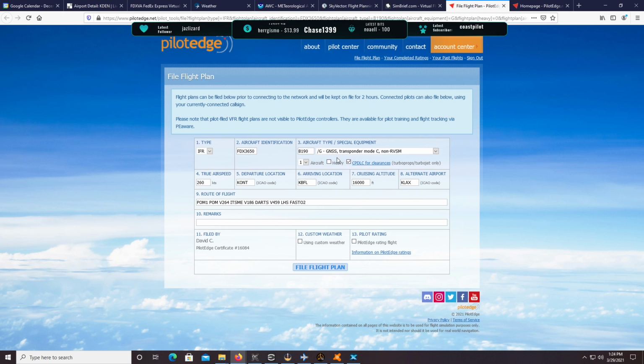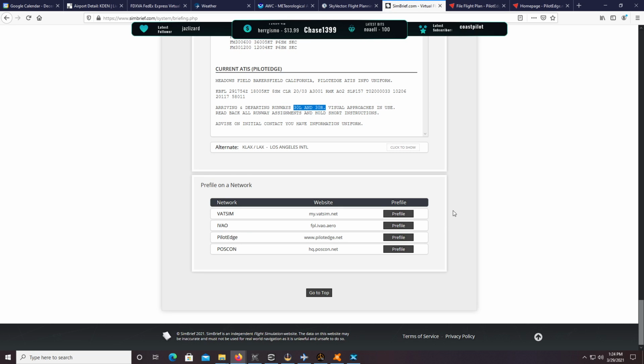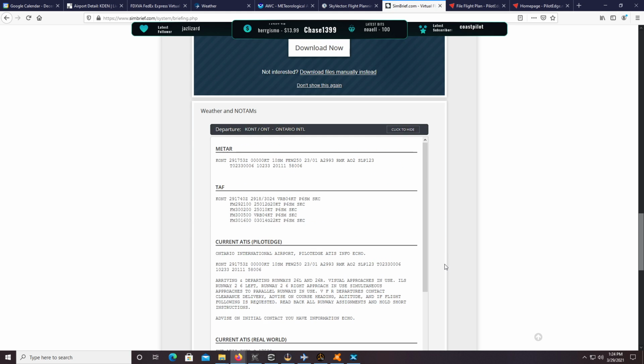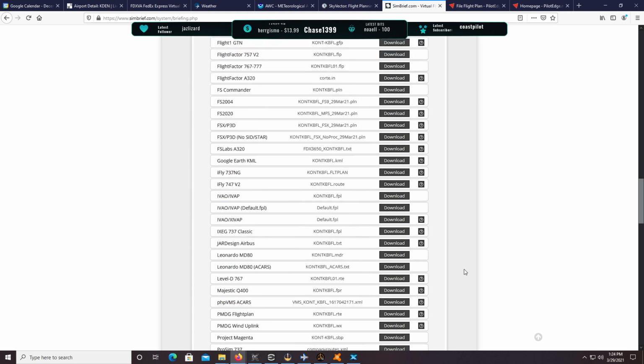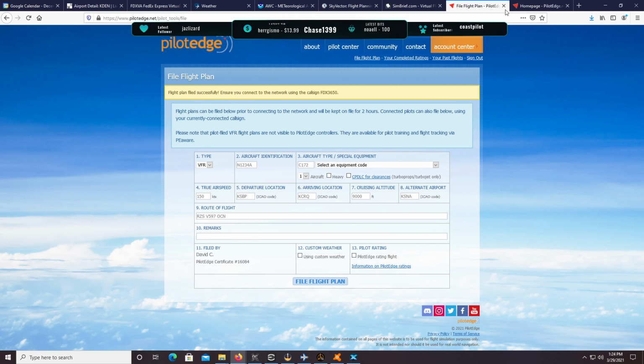So we'll check that. We're definitely not a heavy. 16,000. There's no tech route to put there. So all that looks good. So we'll file that sim brief. I cleared out the cookies, so it does that every time. Download the route.